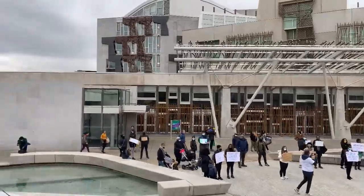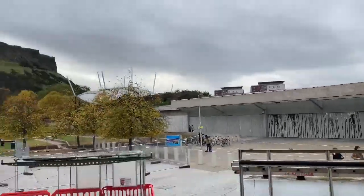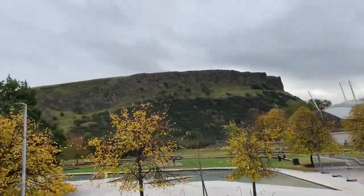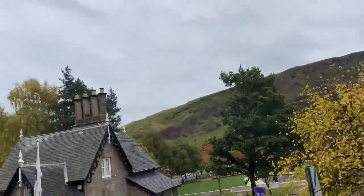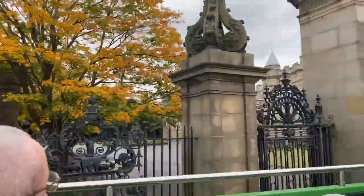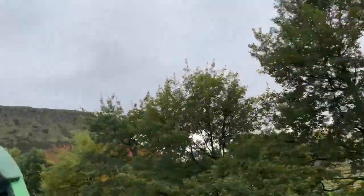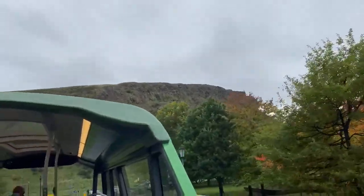What's the protest about? The Scottish Parliament opened in 2004. We'll talk more about the Parliament when we come back around again. You'll get another glimpse of the palace here on your left hand side, just as we come around the bend here. Over these railings, that's where the Queen holds her garden parties. Normally she comes up in the summer and holds a garden party over here on your left.